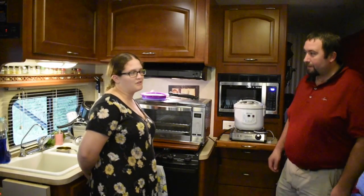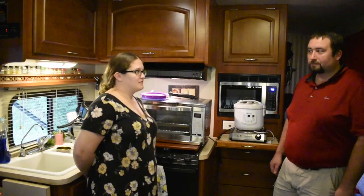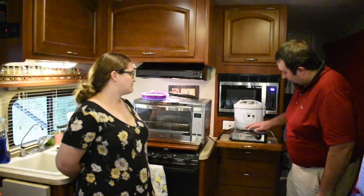And the reason we're talking about a lot of these different dual functions or just what helps us is because we like to make a lot of simple dinners in the RV, because as you can tell, there isn't much space in a kitchen in an RV, so using recipes or different ways of cooking that requires only one or two methods, like putting everything in a slow cooker and letting it go for 8 hours, is very simple and takes very little room.